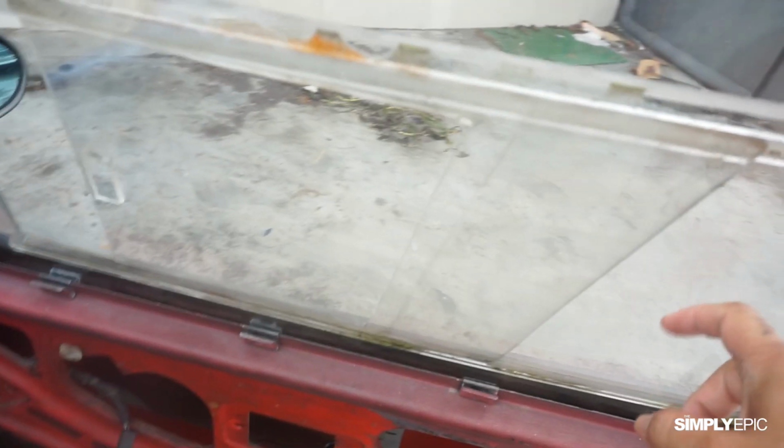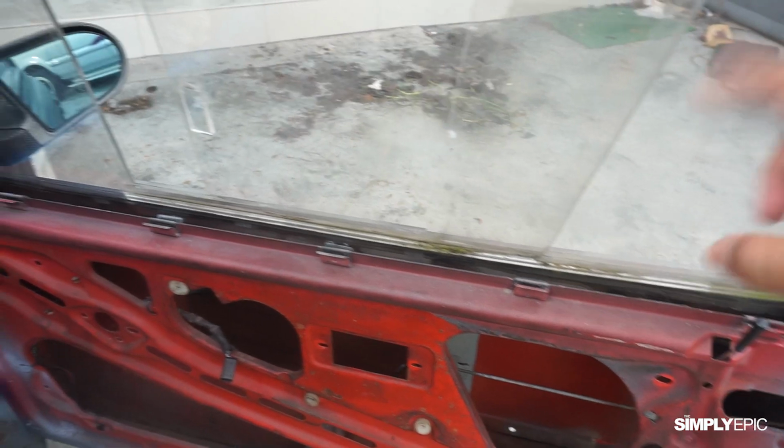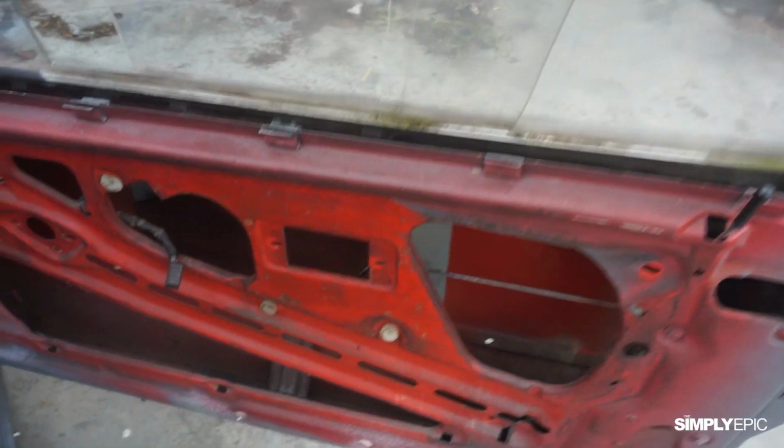So now let's have a look at the interior. First off, we got this Perspex acrylic kind of window right here. Personally, I prefer the glass one because I just like it more. And yeah, I still need to find the whole assembly again because I want to be able to wind down the window entirely instead of just using this small window.